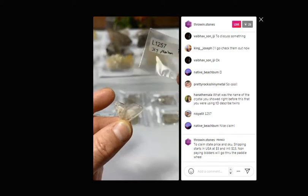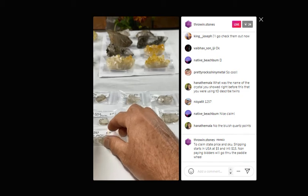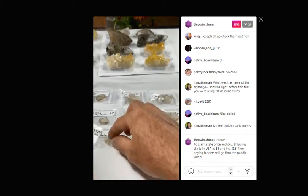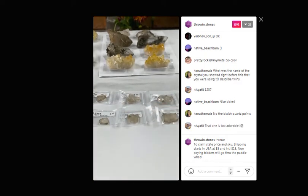What I was describing was a Gwindel Quartz, G-W-I-N-D-E-L, is how I was referencing the open and closed. Nizya, I see you. It's $12.57, that's your claim. Thank you very much, Nizya6T, Nicole. Thank you.